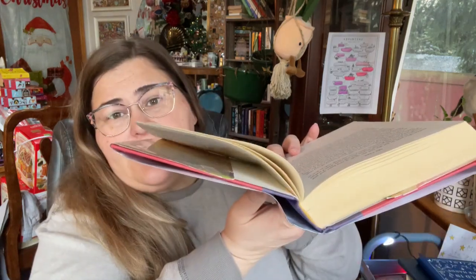For day number 9, the line of the song is, "Voices singing, let's be jolly." And for that, I've got The Girl with the Louding Voice by Abi Dare. This is the non-Christmas book, and it's a big one. It looks bigger than it actually is. It's 366 pages, so that's actually a good size book. I have been interested in this book for a while, so I would be happy if this one came up.